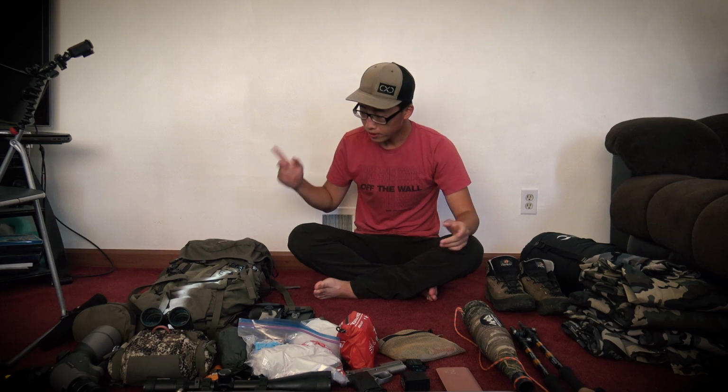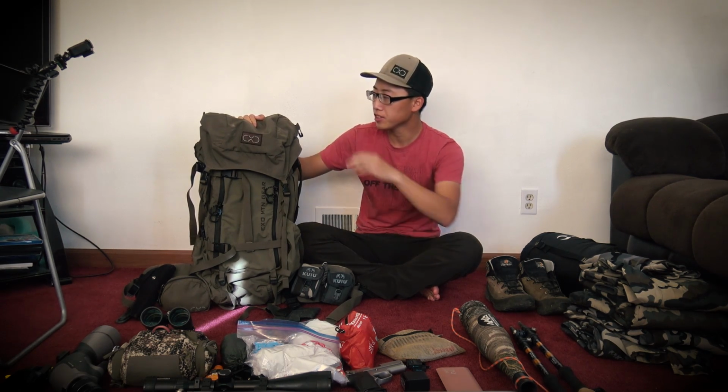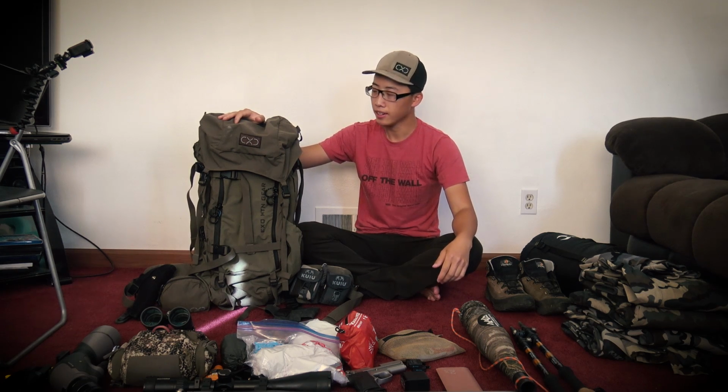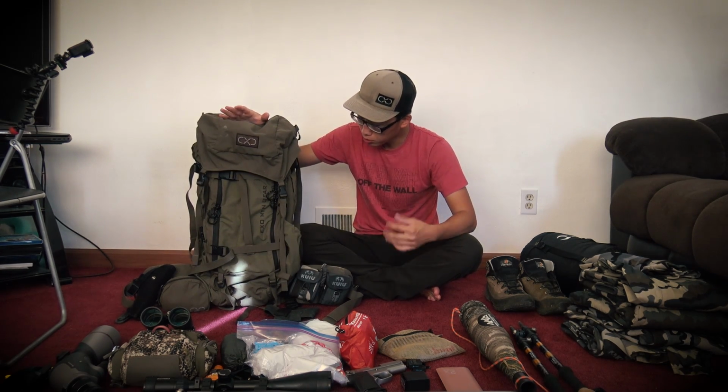So I think the first thing we're gonna start out with is my backpack. This is the EXO Mountain Gear K2 3500 2018 model. This model is actually discontinued now. EXO Mountain Gear came out with their new line called the K3 line. If you're looking into buying an EXO Mountain Gear pack, I think the K3s are a big improvement. Yeah, that's my backpack I'm running, no tweaks to it.